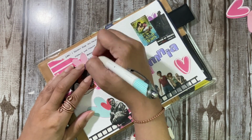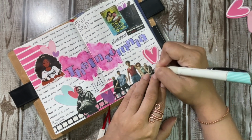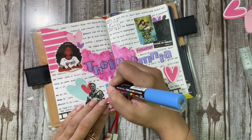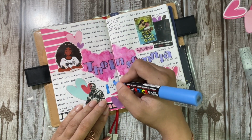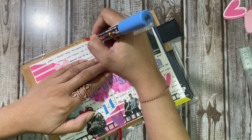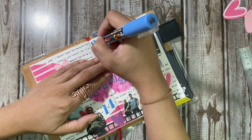The other day, the 25th, the insomnia, so I just got through some things like my book and a show that I was watching, and then another show I was watching, of course, One Piece. So yeah, getting that all colored in with my Posca paint pen, and that pretty much wraps up this spread. I absolutely love it. I love the colors in it. And that is pretty much my February.